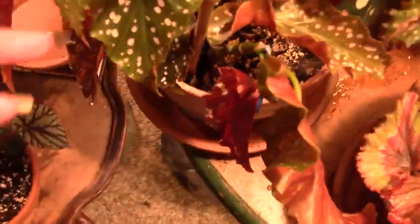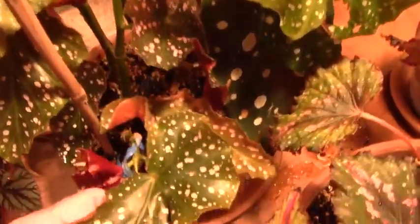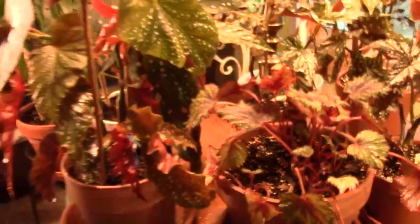And as you can see, it's doing really well right now. For a while there it wasn't. The leaves were getting pale, and I wasn't sure what the problem was. And so what I did is I took it out of here, away from my other begonias, and I put it in my dining room on the table by itself.